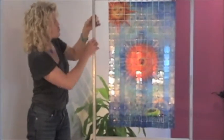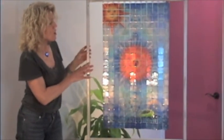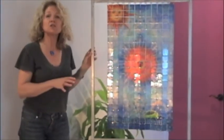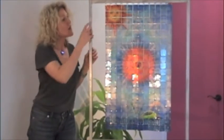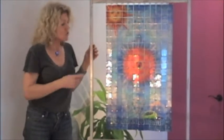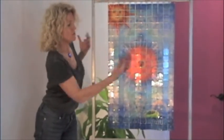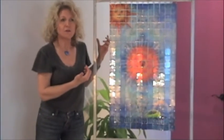So this structure that you see here, this is something that I built specifically for the model. In the actual installation piece, it's most likely that it will be suspended from an existing structure in the building. So you won't have the piece framed by anything. It will just be floating out there on its own.